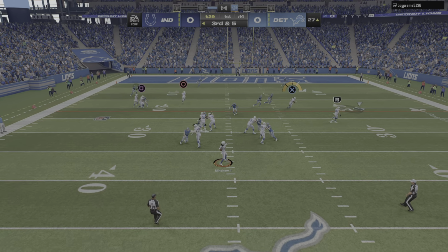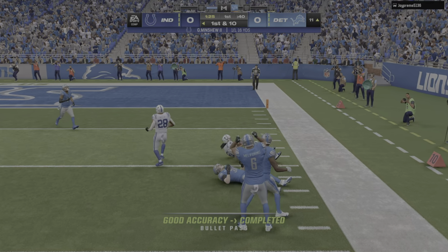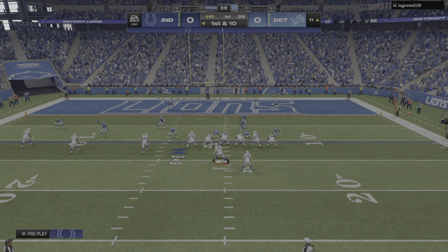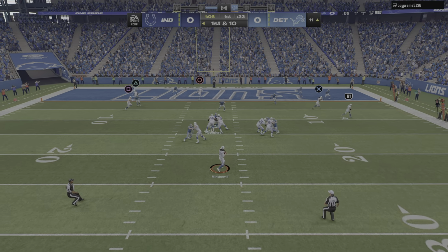Here's Minshew. Pass taken in by his big tight end. And he is going to have a Colts 1st down as they're able to get the 3rd down conversion. Minshew, 1st and 10.